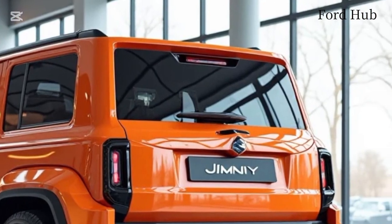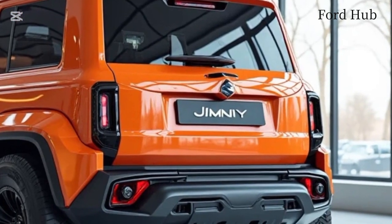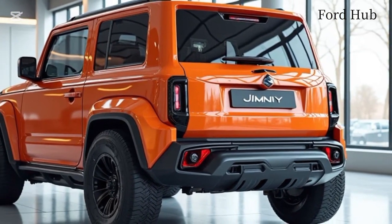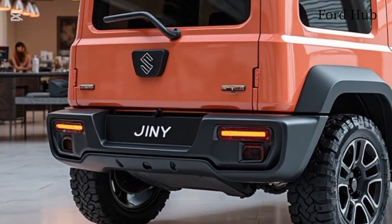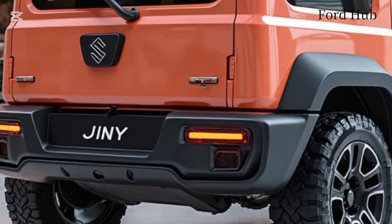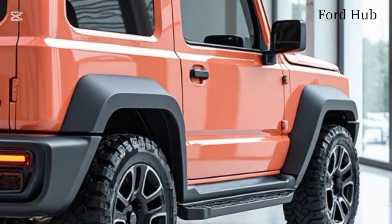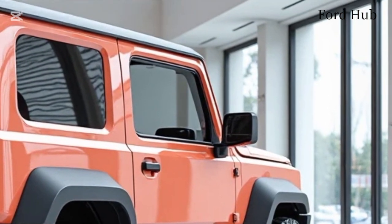Under the hood, Suzuki keeps things simple yet smart. The 2026 Jimny now features a 1.5-liter mild hybrid engine, producing around 112 horsepower and 138 Nm of torque. It's paired with either a 6-speed manual or a 6-speed automatic transmission, depending on your preference. While those numbers may not sound huge, it's the Jimny's lightweight body and smart gearing that make all the difference.